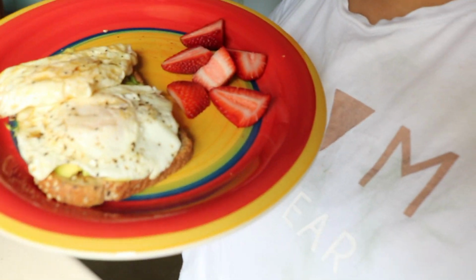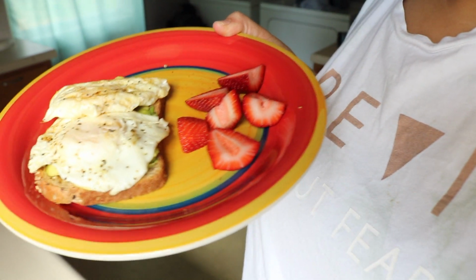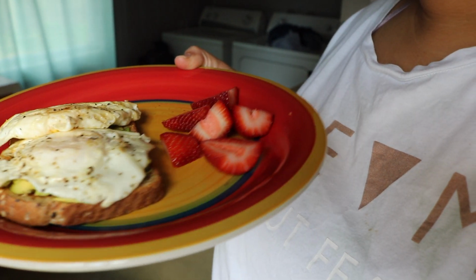Okay, so we just got done doing all of that yard work. I just took a shower, and I know I look rough, but I just threw my hair up in this hat and a little bun. Just got some lounge clothes on, and I'm about to eat. I have this delicious plate here. I made some avocado toast with some eggs and then a little bit of strawberries.